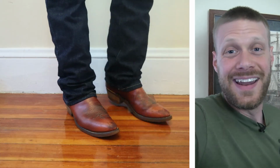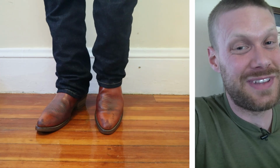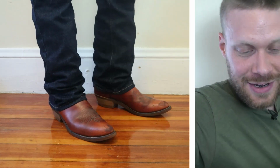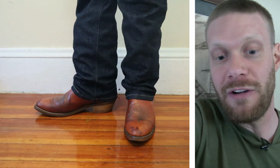Now it's time to try this boot on to see how it looks and feels. All right, I got the Abilenes on right now and they feel incredible. They might not look like much with them being a work boot and that toe being scuffed and maybe having little cracks here and there, but they're a B width and I absolutely love the fit. Guys, I measure out to be a 12B.